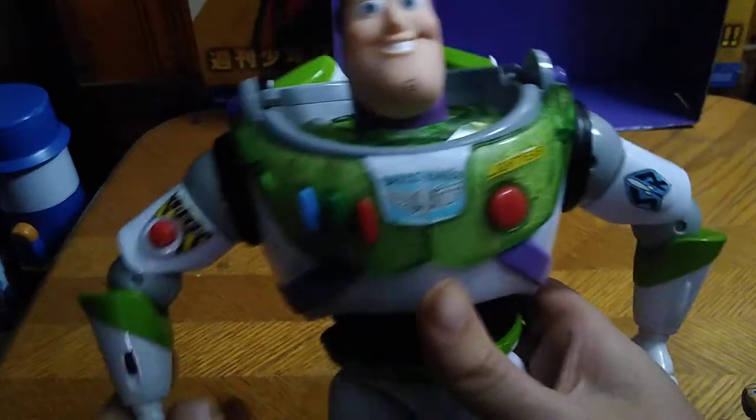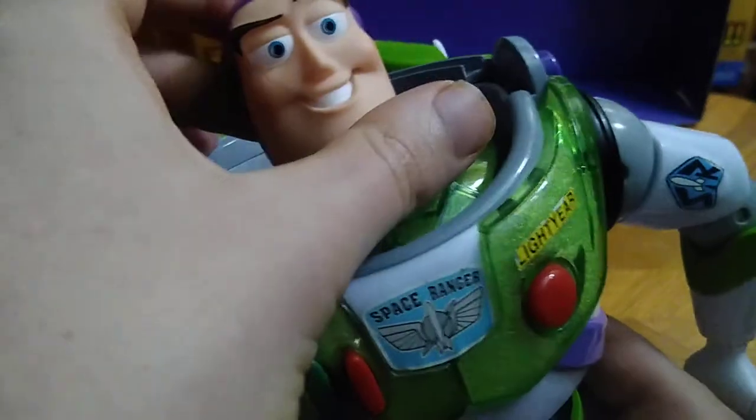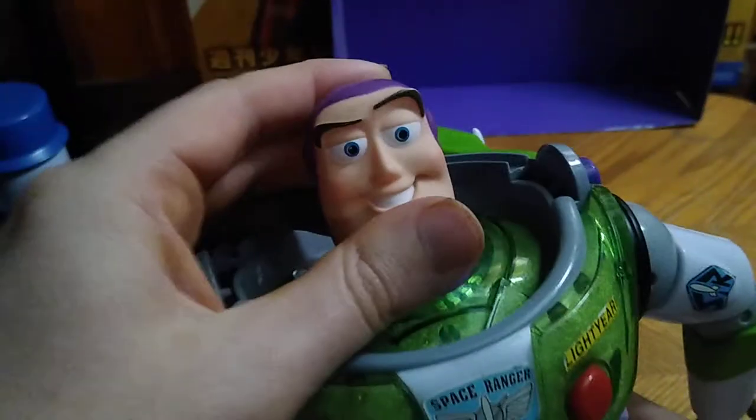And now we'll get down to the noise gimmicks. After we mess around with the head. His head is on a hinge, but not a ball joint, which is a real shame. Now on to the noises.